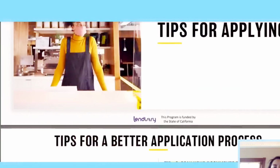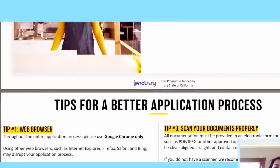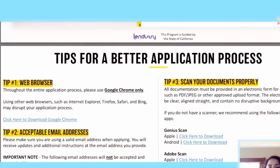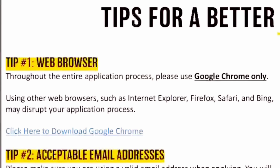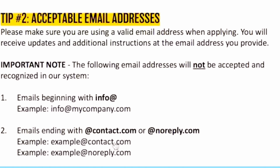This is what I want to show you that is important, the tips for applying. Tip number 1, use Google Chrome. If you are struggling right now because the system is not working, they suggest you use Google Chrome. Use an acceptable email address. Make sure you don't use your company address, like emails that start with info or end with contact. Don't use those emails, use valid emails.